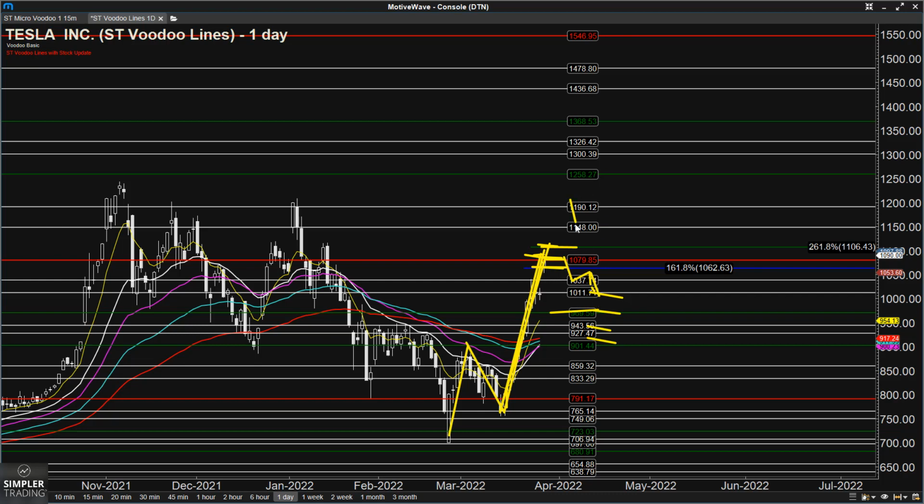If we pull back from higher, we'd need to look for fresh levels. Perhaps this 1080, but it's easier to buy on a pullback when we start to turn back up than just buying it when we break above. So that's what I'm looking at here in Tesla.